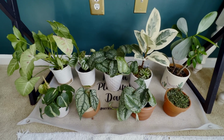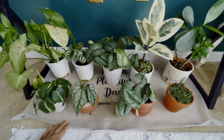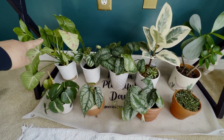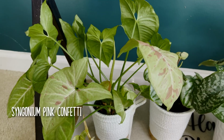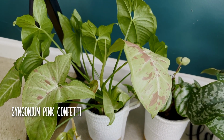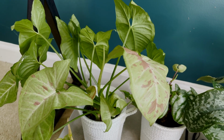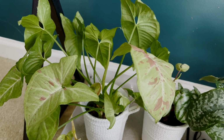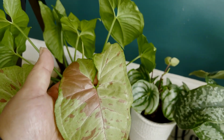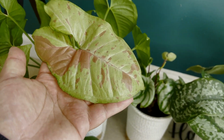And here are the plants underneath the table, on the potting mat that I DIY'd. So let's start with the plant over here. First is the Syngonium confetti, and I have a love-hate relationship with this plant. I've tried multiple times to either sell it or give it away, but each time I attempt to, it produces leaves like this, so I hesitate to give it out because look at that.